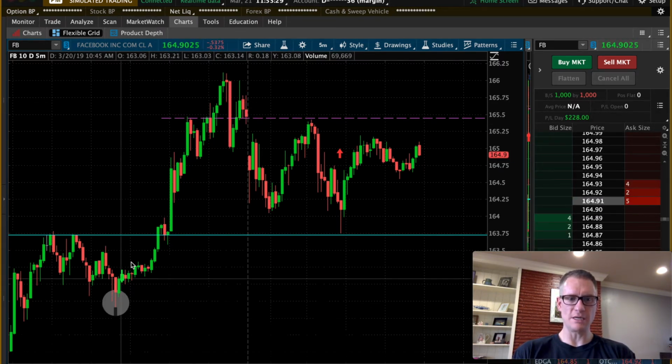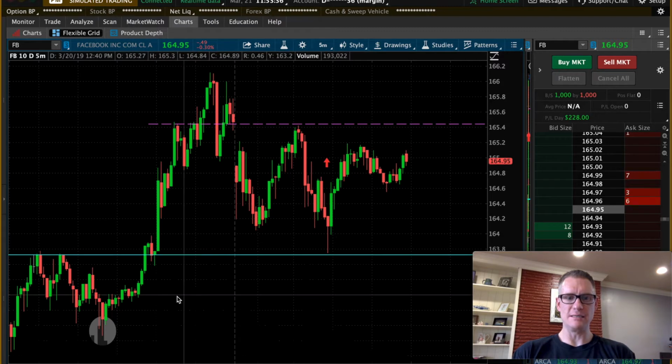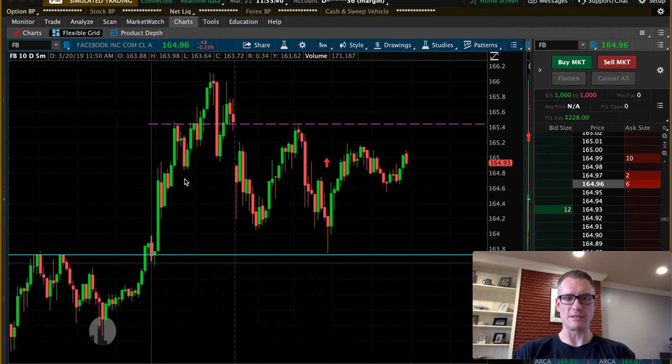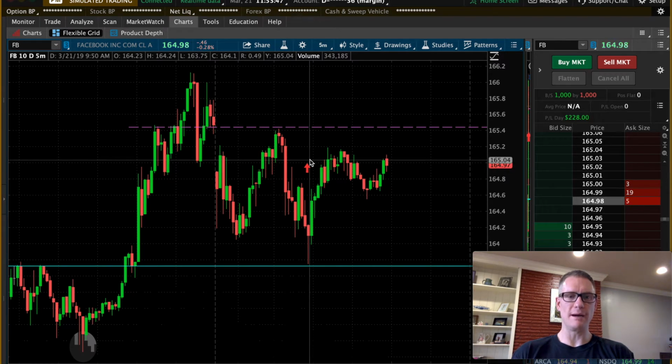So I was watching it yesterday as it moved up, and as long as the price action stayed in this area and didn't come back down below this level where it started this push, I was feeling long bias. So I marked it with an arrow. I told myself, okay, we're long bias today. Let's watch for a good entry.